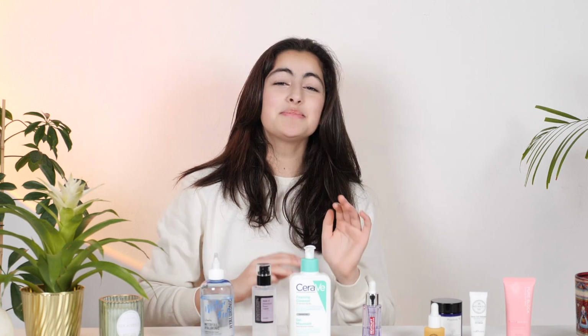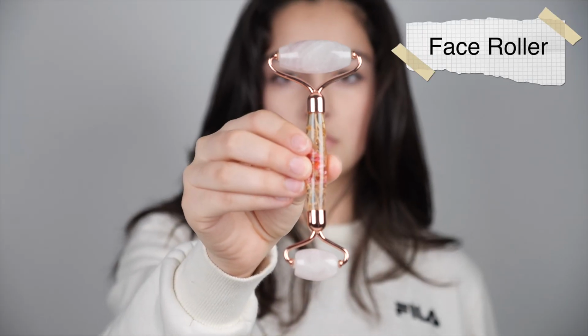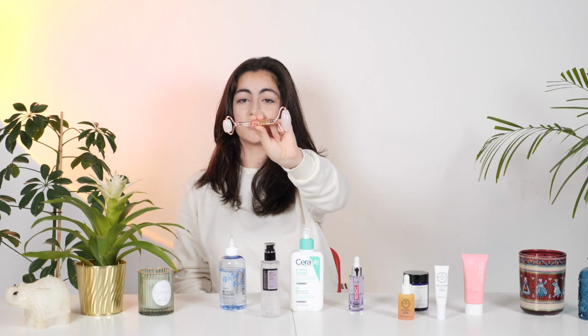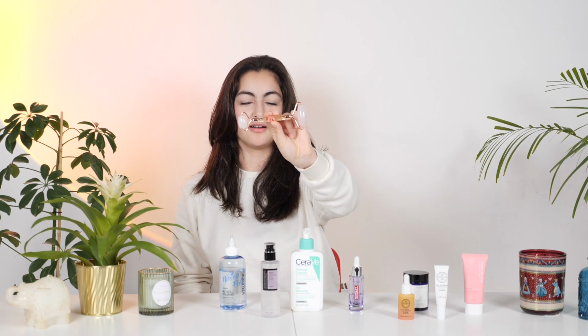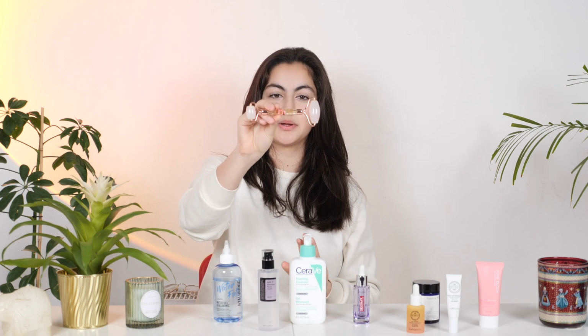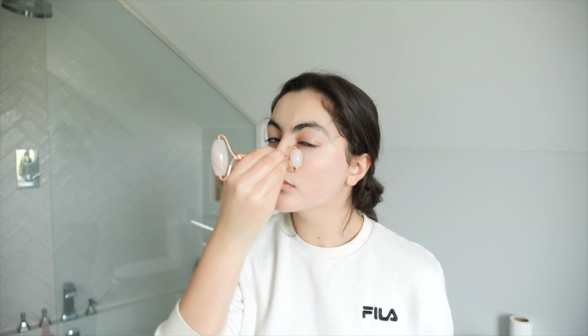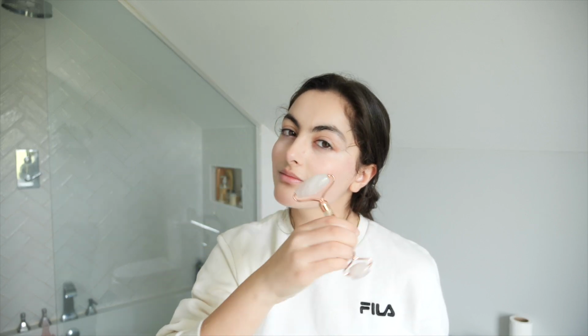And so for our last and final fun little skincare tool, because sometimes I'm a little bit skeptical with skincare tools and I don't use that many, but the two that I do use is a face roller, which I use in the morning, and a gua sha, which I use at night. So for the face roller, the main purpose I use it for is after my serum. So if I want to roll my serum into my face a little bit more and even cool and soothe my skin, this is excellent.